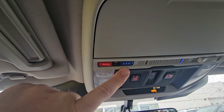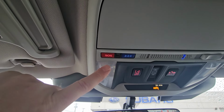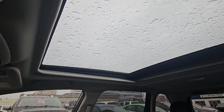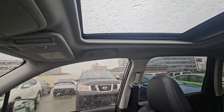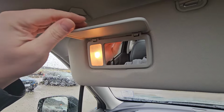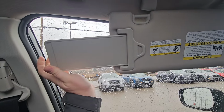Got our SOS and our roadside. That is part of the 3-year trial to the My Subaru connected services you get with most new Subarus. These map lights are LEDs. And panoramic roof. It is quite large. It is just a slide. It does not tilt, but it does extend well into the second row. And we do have some sunglass storage, which is nice. We've got card holders on both visors. We've got vanity mirror with lights. And I have an extension for the sun visor if the sun's directly at my left or right.